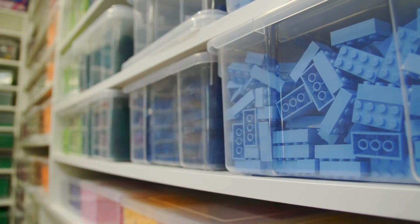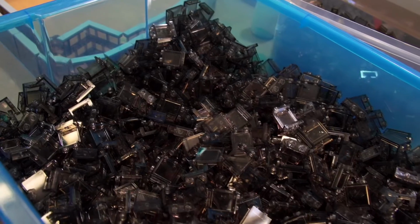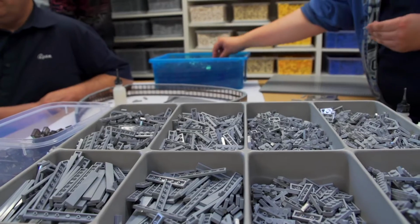In here in the workshop, there's probably 2 to 3 million Lego bricks. We each have different strengths in what we build and don't build, and that even goes down to the types of Lego bricks that we use or don't use.